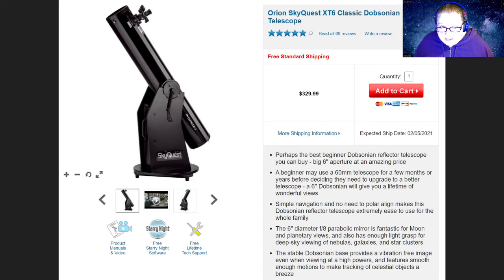So it's a 6-inch Orion, or 6-inch Dobsonian telescope. And you can see here, currently it's going for $330. If you want a little bit smaller, it'll be under $300. If you want a little bit bigger, it'll be a little bit more. But this is a great beginner's telescope. Lots of good views, easy to use, and very sturdy and durable, especially if you have maybe some slightly younger kids that are going to use it.